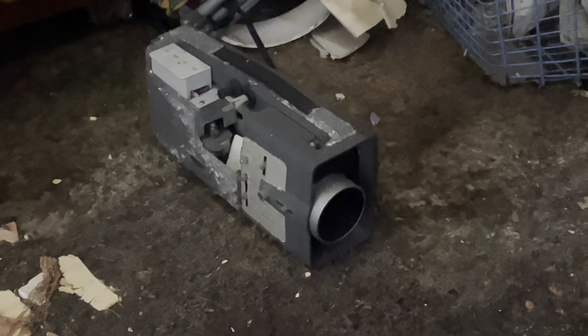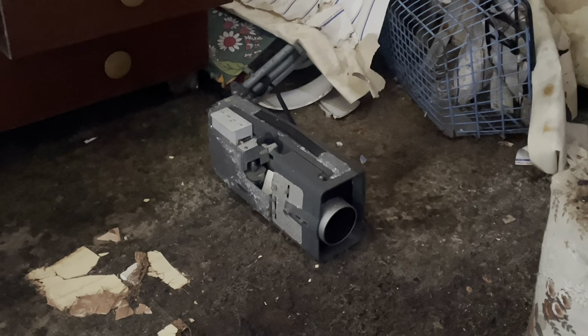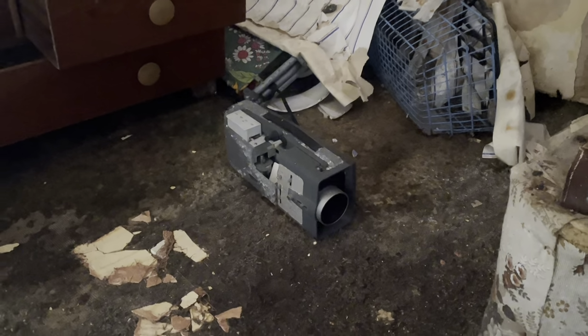Is that an old camera? What is that? It looks like a camera, but that thing's huge. Maybe it's like disco lighting or something. Hopefully one of you guys know and you can educate me what that is.